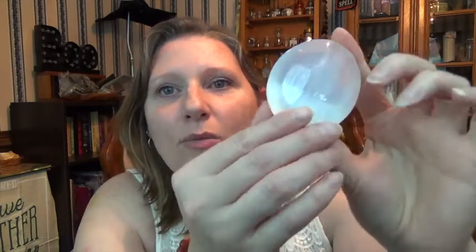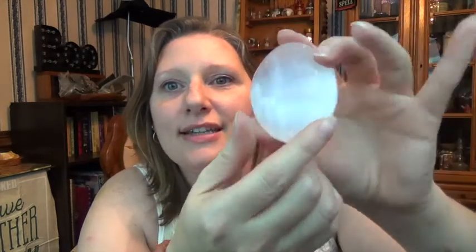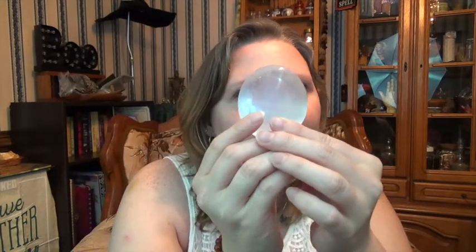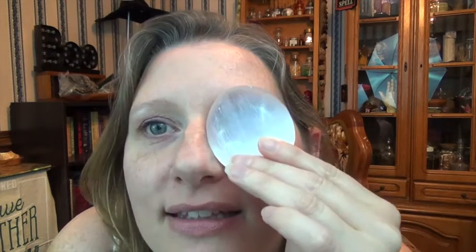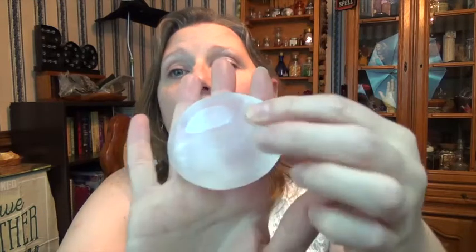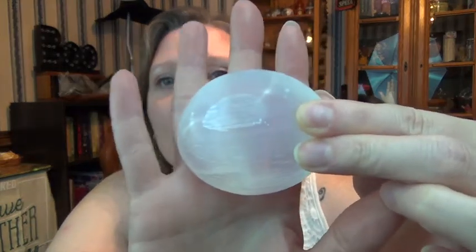The first piece that I got was this piece of selenite. And you can see it's almost see-through. It's so crazy. See how you can see me through there? And now I'm gone. And now I'm back. And now I'm gone. I don't know if you can even see the darkness of where my eye is because it's that see-through. I don't know if the camera's picking it up, but just trust me when I tell you it is. I can see the ridges of my finger. Oh, there you go. See how see-through? I'm so excited.